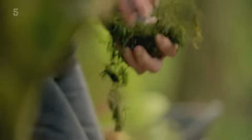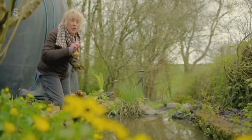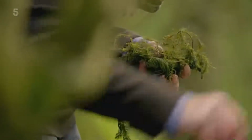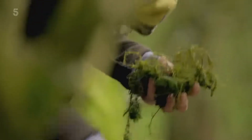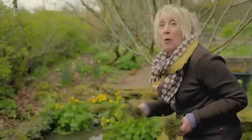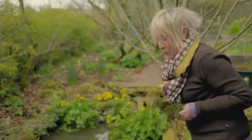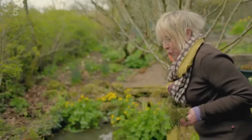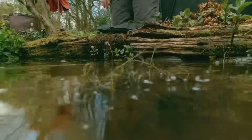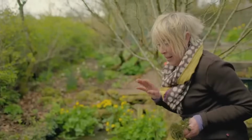Now the next thing I want to put in here is another oxygenator. It's called hornwort, but this one you just chuck into the pond. It lives under the surface but introduces oxygen all the time. Good luck to this plant, because once it's in there, we're never likely to see it again. It'll just go on working. 1, 2, 3. There it goes. Bye.